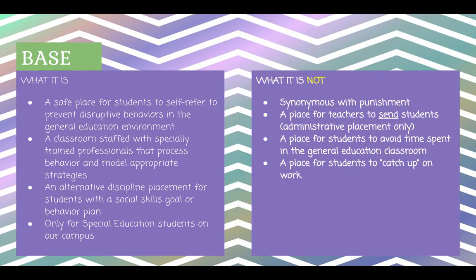We apologize about that. What it is not is the same thing as punishment. This is a processing class. We are trying to do things in order to better these students' behavior. So you have to understand and work with us in regards to the fact that these are trained professionals that know how to handle behavior. It's not a place for teachers to send students.